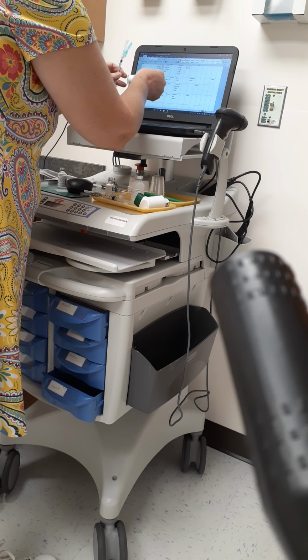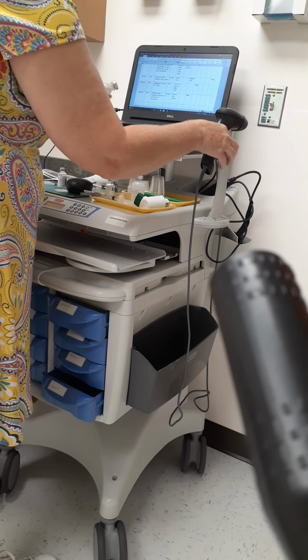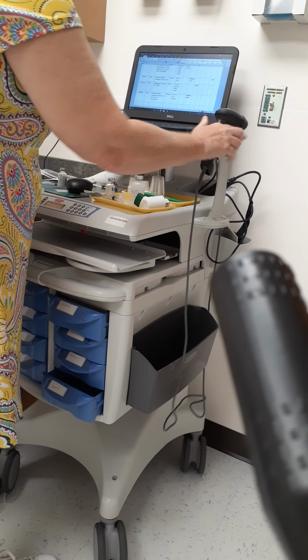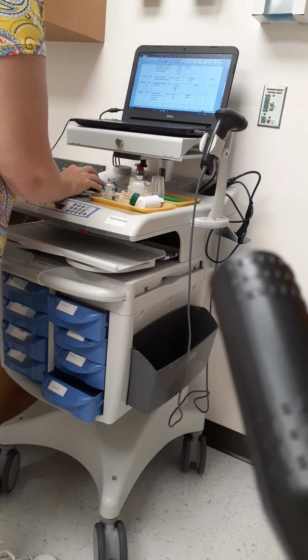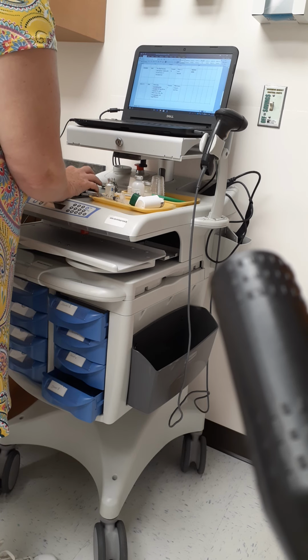I check the patient, the time, the med, the dose, the route, and I scan it. And they should have labels on the actual syringes as well. And then I'm going to go down to the pain medicine every 6 hours. It's 7. I can give it.